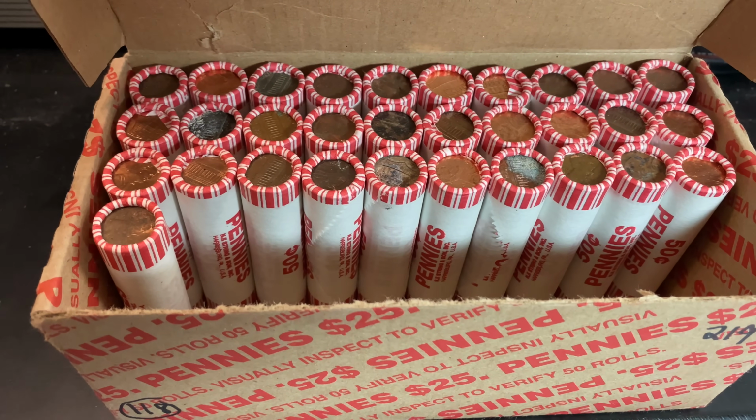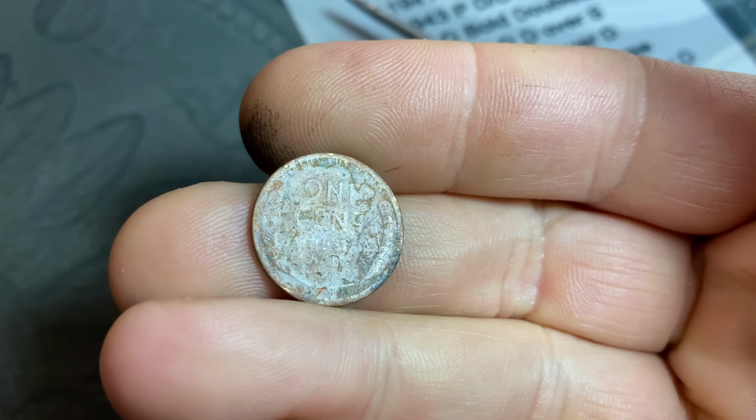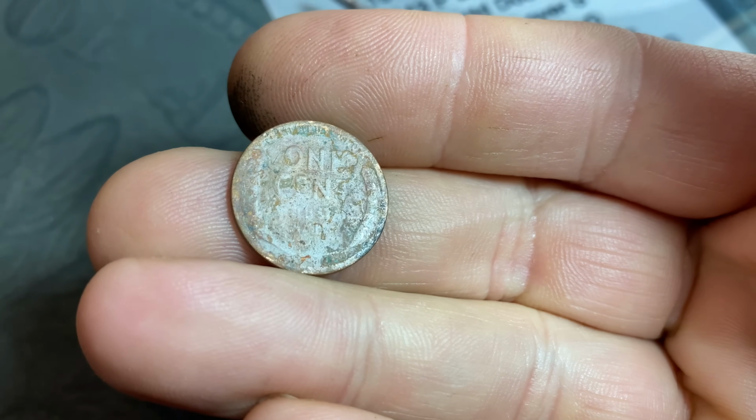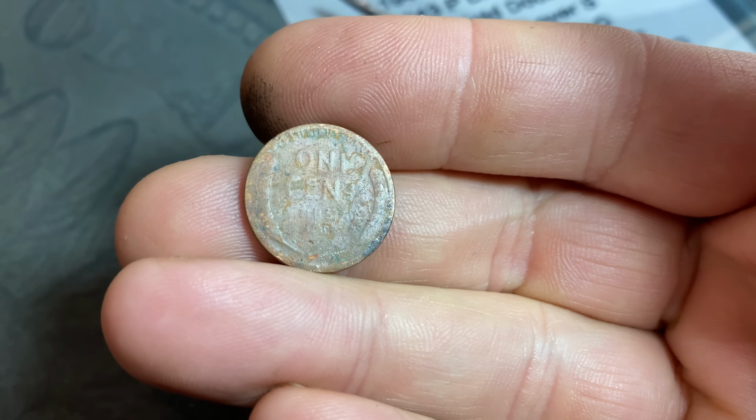Roll number 19 is going to have our 12th wheat cent, and it's heavily damaged or it's very old. Take a look at the reverse on this one. I almost didn't notice it at first. Got to be old, or it's just a really damaged one from the 40s or 50s.